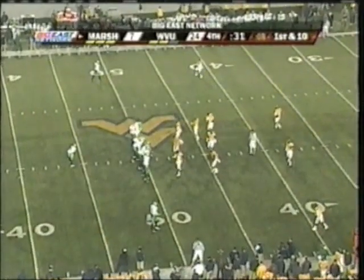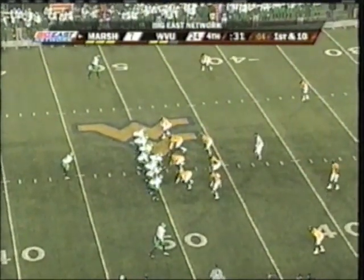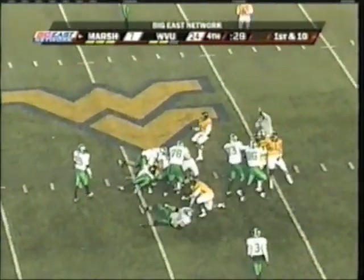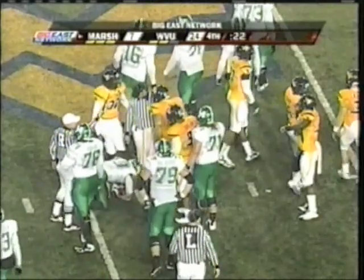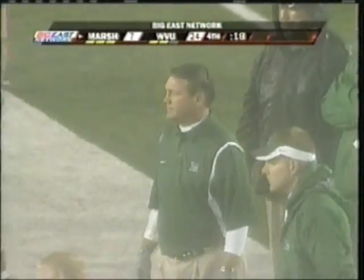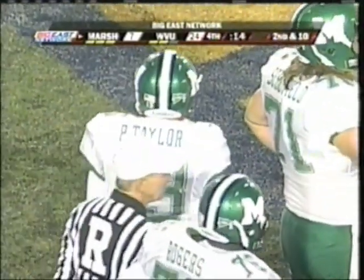Coach Snyder, a Marshall grad. Coach Stewart actually came to West Virginia, wound up playing football at Fairmont State, and the loose ball is on the turf again. They're giving their backup quarterback a little playing time. Mop-up duty as well. Number 13, Press Taylor, getting to take a snap. Press Taylor, a junior college transfer, and a couple of junior college championships.